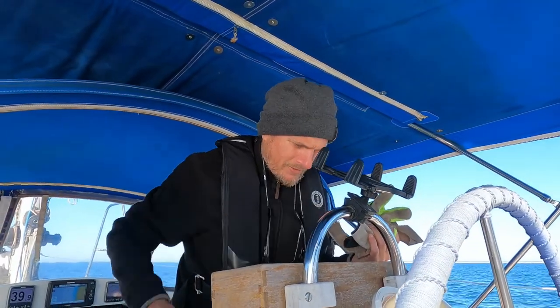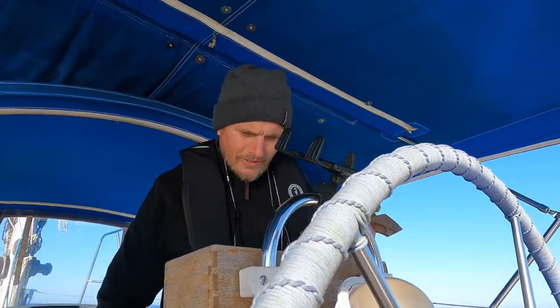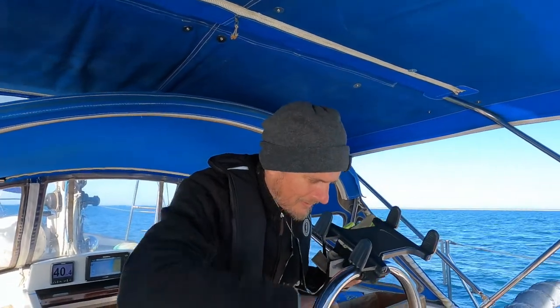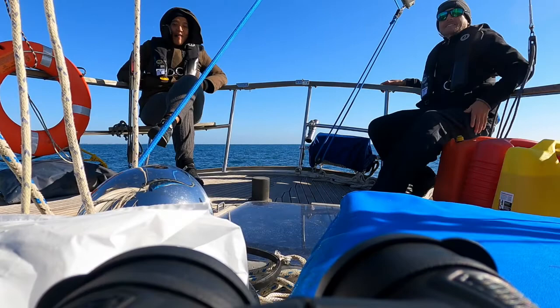Yeah, there's nothing metal in here. Piece of tin foil, little tiny wire connector. Got everything out of there now, even the gloves. Security, security, security.